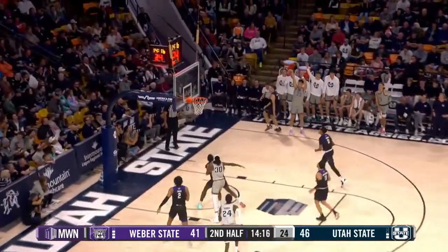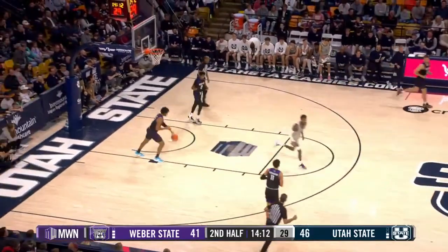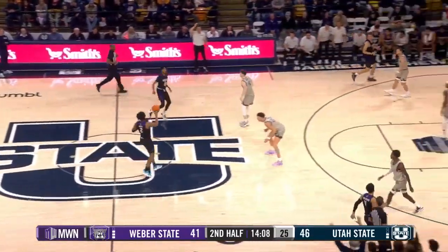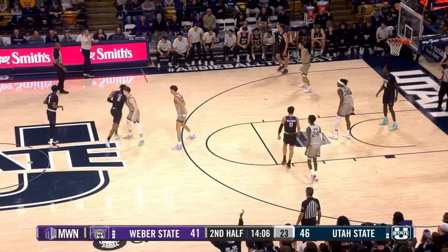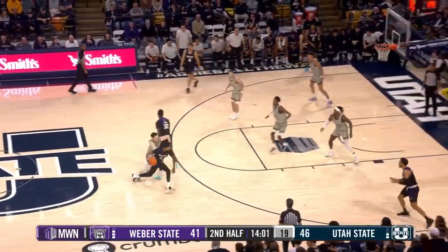Funk, baseline three, it's up. It's no good. And the rebound pulled down by Dylan Jones. Folks, it's a 5-point game, and Weber State's got the ball, trying to cut this to a one-possession game. Shots aren't falling for Utah State. Dylan Jones outside the three-point line.